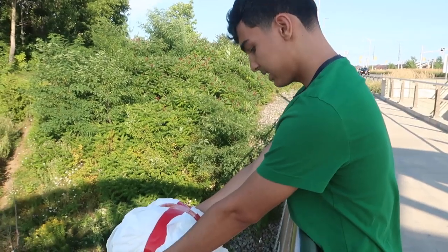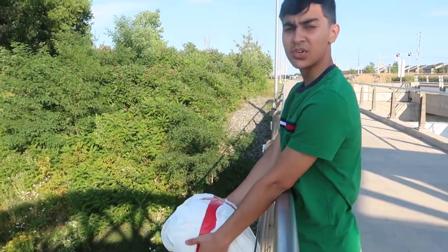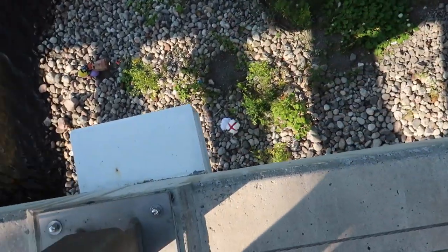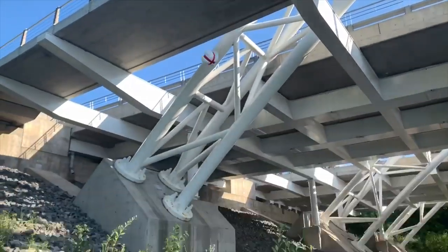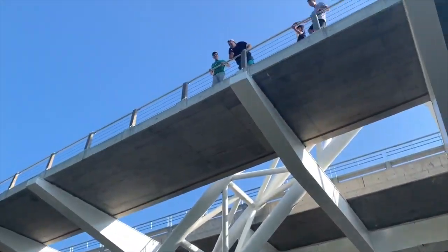Are you ready? 10K. Is your med kit gonna work? Yep, med kit. Okay, ready? 3, 2, 1. Oh, that was right beside it. What? Oh, that was a big one.